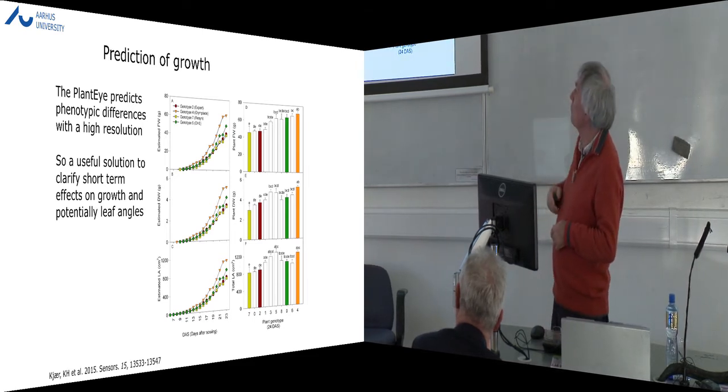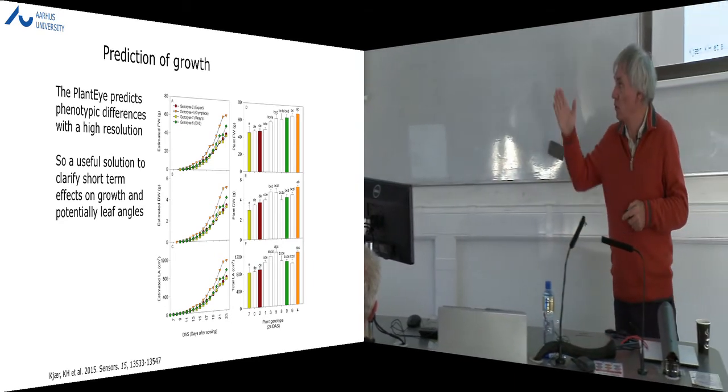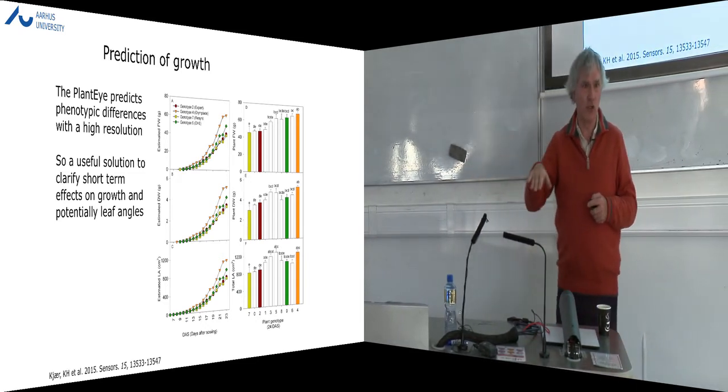So fortunately, there was a very close correlation between the PlantEye measurements and the physical killing, or fresh weight, dry weight and leaf area of the plants. So that's a neat toy which you can use to measure plant growth in a dynamic environment without touching it.